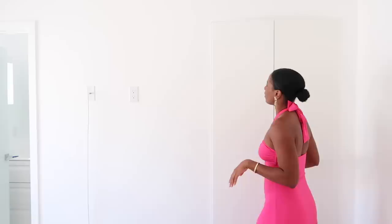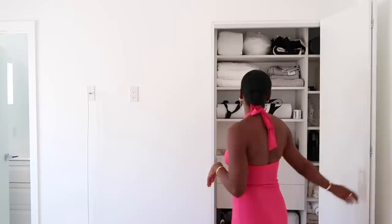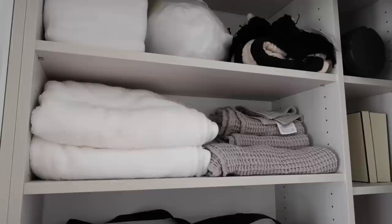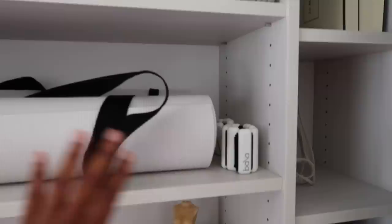But let's get into this closet in my bedroom. They placed these doors on. They're sliding doors. I got the handles from Amazon, and let me show you how I outfitted it. So I'm really utilizing this closet as storage space. I have some linens up at the top, lots of towels. I created a little section for my workout gear, including my yoga mats and my Bala bangles.